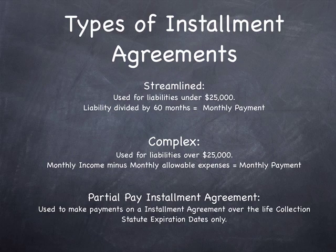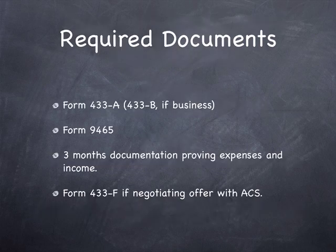Now, there are a lot of catches to a partial pay installment agreement. Number one, you cannot have any equity in a house, for example. They expect you to liquidate equity in any assets you have before they're going to accept a partial pay installment agreement. But you can see that a partial pay installment agreement could be a pretty good deal.